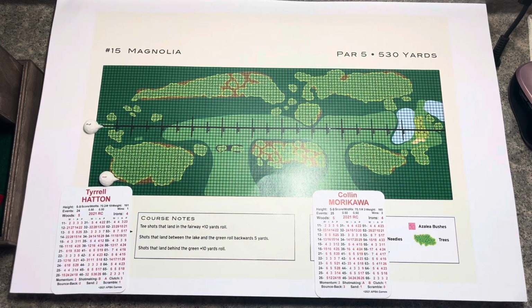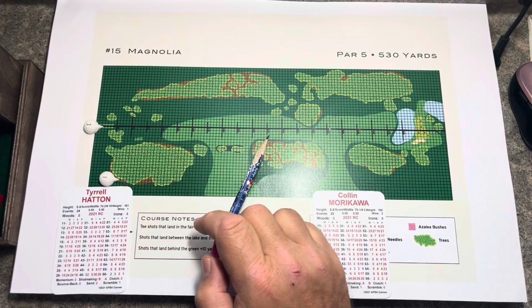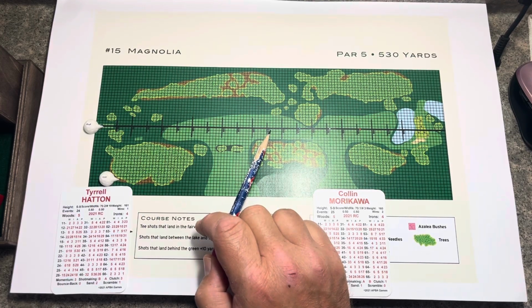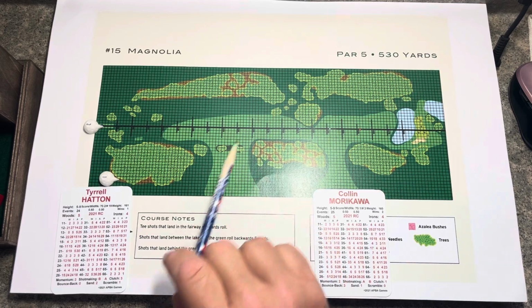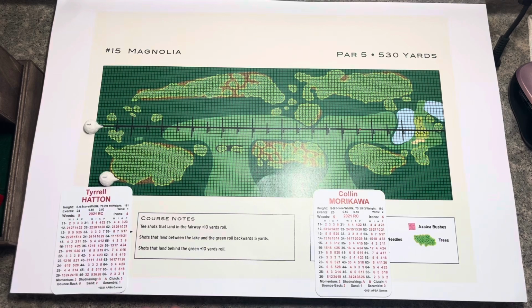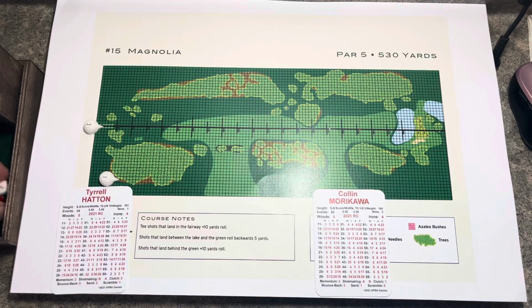So Morikawa, how far do you hit that driver? You're 5 on your woods, so that's 260. That's going to put you out here. And I think you hit it pretty straight. I think we're going to take our chances on that. You don't go left or right too bad. So he's just going to take his driver, try to go right down the middle, and he's a 50-50.